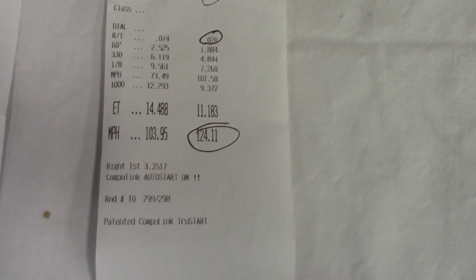124.11. Now that's pretty amazing for a completely stock MT-09 with just an exhaust. I bet with the stock muffler it would still run 122 miles an hour and still be in the 1120s or 30s. Pretty damn stout. Okay, let's get into the video. Hope you enjoy it. We'll talk later.